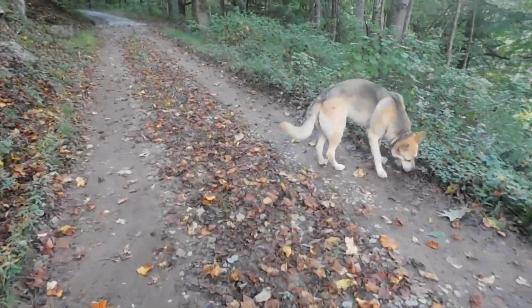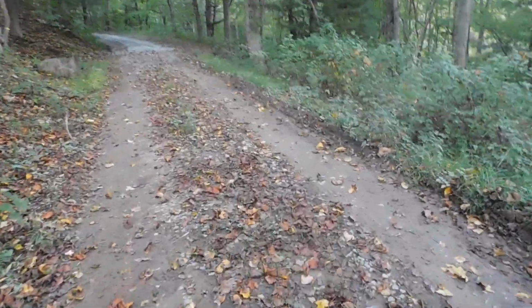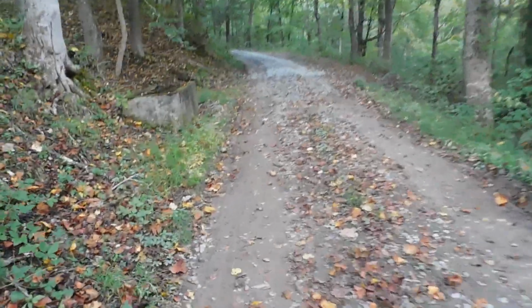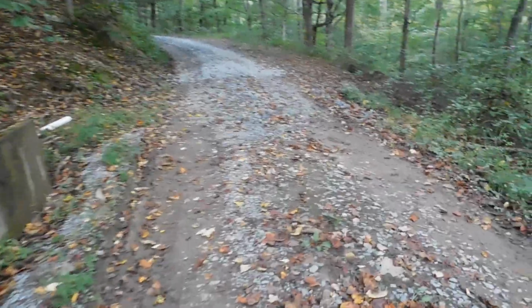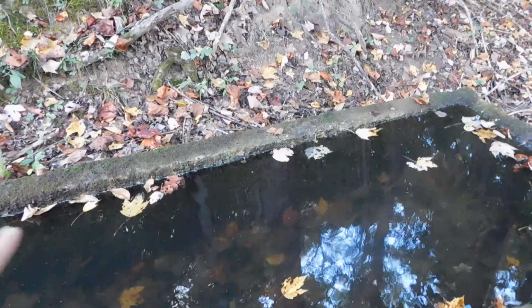So I was going to show you something else here as well. As we come up to this turn, there is a spring box here. And I'm going to show you this. So here's a spring box. This water's pretty clear. I mean, obviously there is debris in the box and stuff like that, but this is generally always full. And the spring for this is right here.